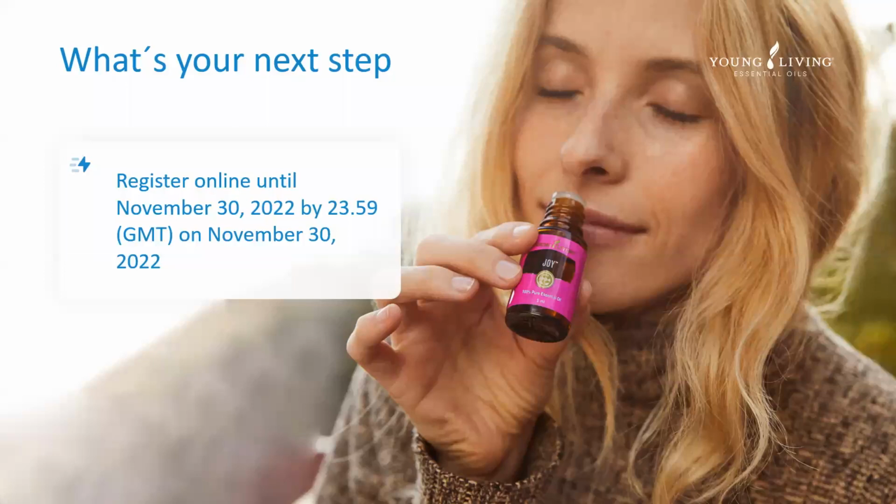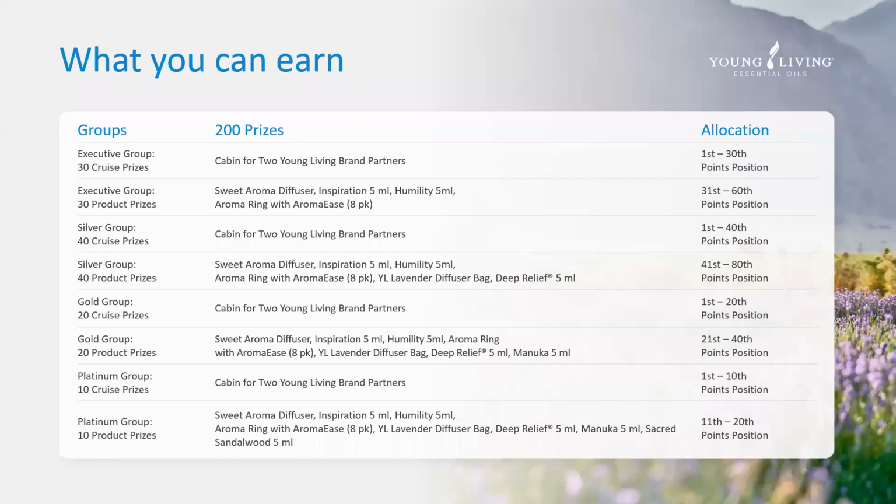The first thing I would ask you to do is to register online. It's one click, so register to take part, because also what this kicks off is the accumulator, the tracker that's going to be in Virtual Office. Of course, you'll keep a note of your own points, but by registering, it's important that you do that because you're then saying that you're going to take part, and why not? Absolutely. So this is the prizes and what you can earn.